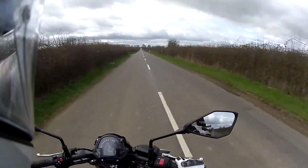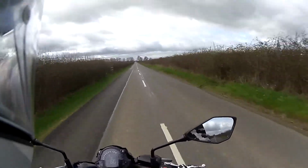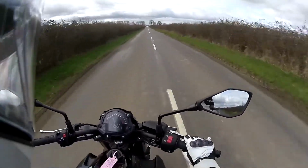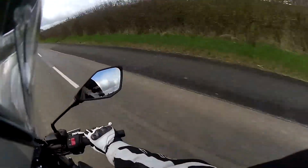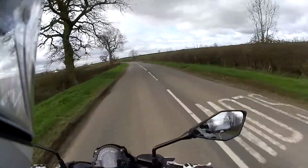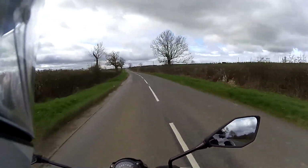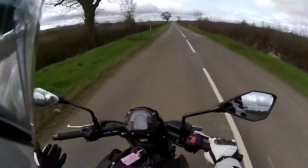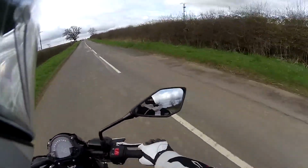On the back roads this is brilliant, but I would not, as I keep saying, want to do a long journey. It feels lovely and planted in the corners, but also nice and light. Those vibrations would just get me. And I quite like the feel of it, because the seat height's lower. You feel slightly closer to the ground, and it just builds on that sensation of speed.